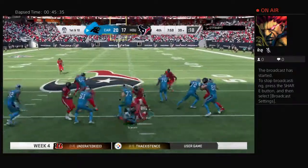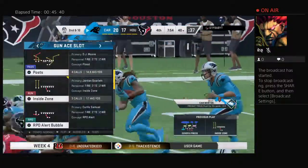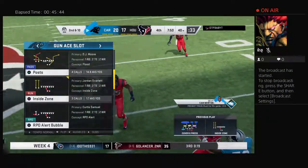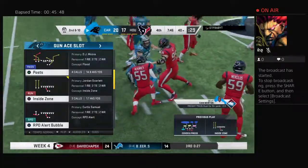Right back to him on first down, looking for a seam but finding none. He'll get back to the line of scrimmage, and that's it. Officially no gain on the play, and it's second down. Second and 10 at the 40-yard line.